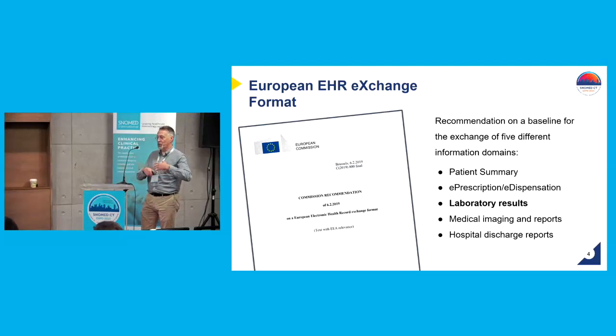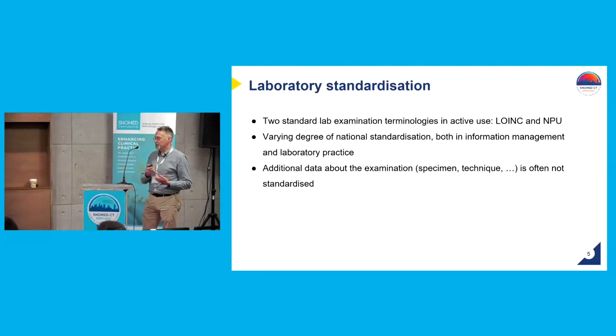So this is a framework within which this work fits. A little bit about standardization in Europe. We have talked quite a bit, I would say, about LOINC these last couple of days. There is another terminology called the AMPU terminology, which is used in the northern part of Europe. And both LOINC and AMPU have been in use for decades. So we will probably need to look at alternatives to changing those out.